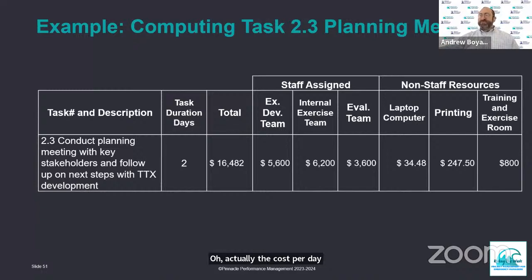So, just a correction. Non-staff resources, so we included the laptop, printer, printing, and training and exercise room. So we're actually allocating those costs. And the total is given off right just to the left of the duration of days. That's the total of those 6 columns to the right. Just a very simple formula, or a method, that can be used to compute your costs. And that can be done for each task that you go through.